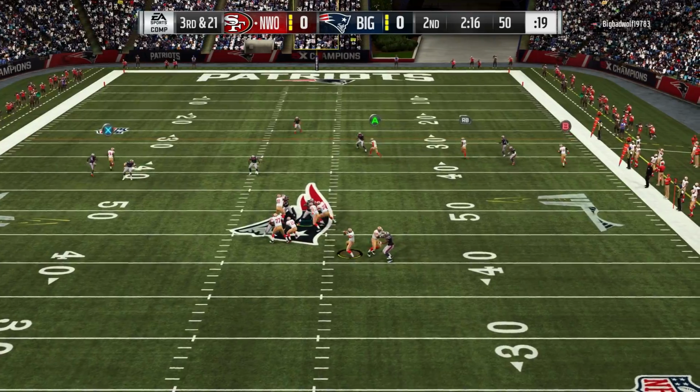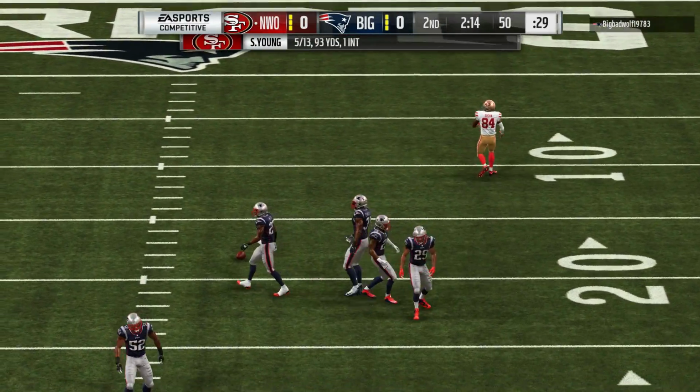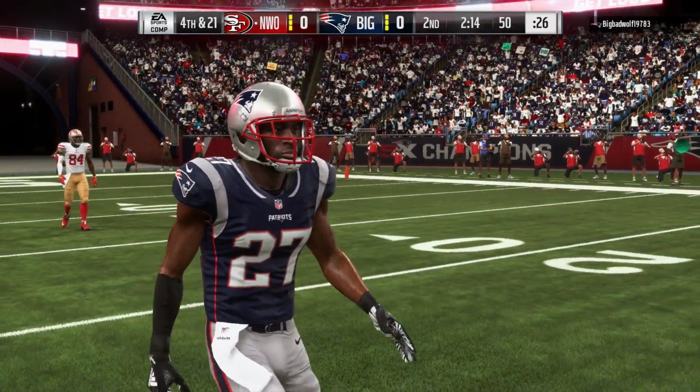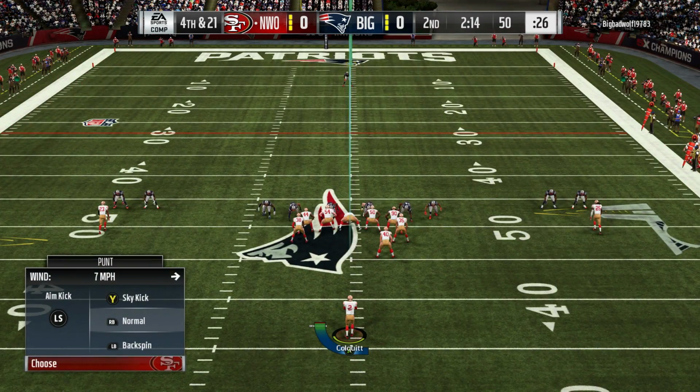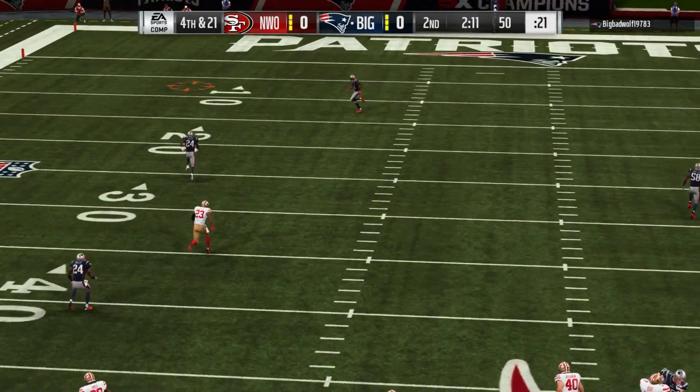Young now from the 50. That's going to be knocked away and incomplete. Tre'Davious White, the LSU man, there to knock it away that time. Certainly looked like they were getting ready to convert there on 3rd down, but what an effort to get his hand on that one, knock it away, and brings up a 4th down decision.